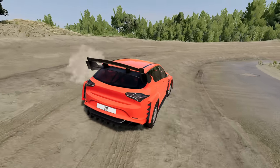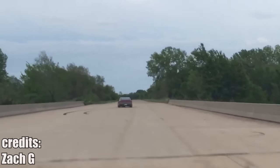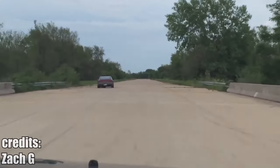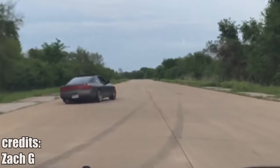The fate of your project car can completely change within a second. This guy had to experience just that while practicing in his Nissan 240SX. Obviously, it's good that this happened on a closed road where you cannot really hurt anyone but yourself.